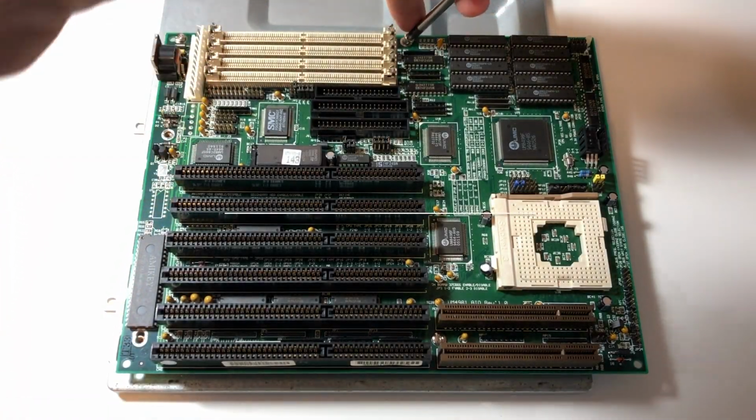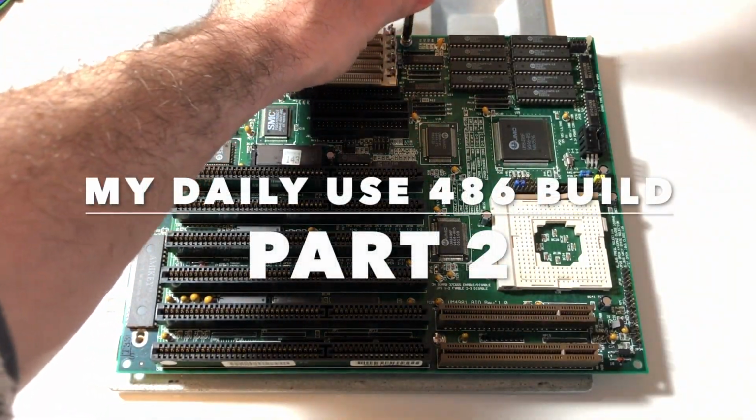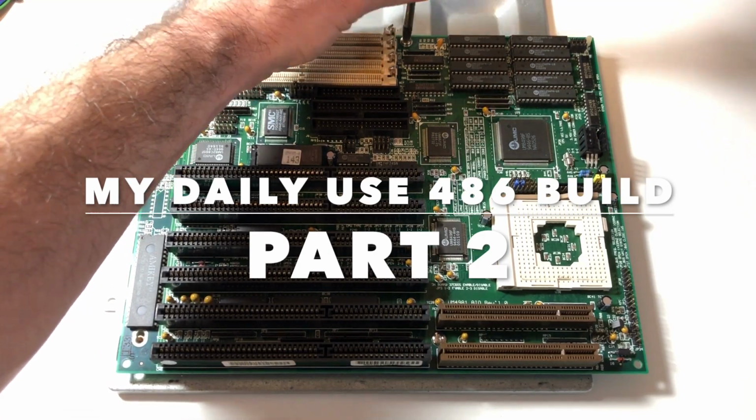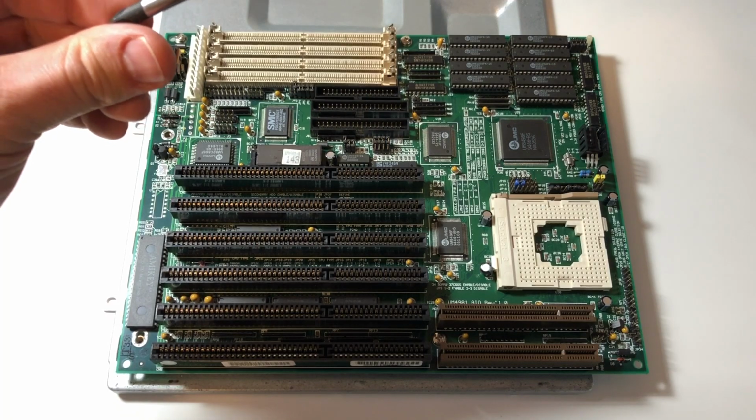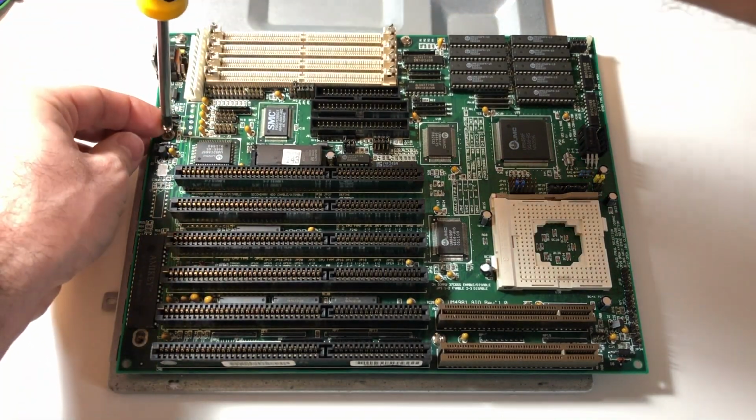Hello and welcome to part 2 of my daily 486 build series, where I'm basically putting together a gaming system for my own personal day-to-day use. So be sure to check out part 1 where I took an in-depth look at all the parts I selected and also my goals for the build.